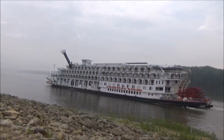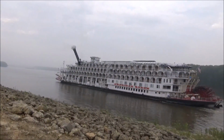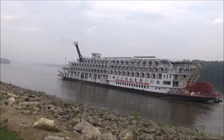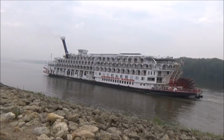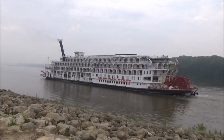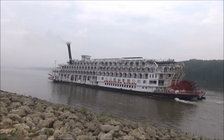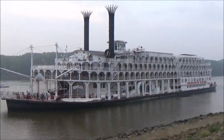Trying to walk along it, but you see it's raising one of the 2 stacks up. So we'll see if both of them fully extend. The pilot house is fully up now from when we started with this vlog. So the stacks and the pilot house drop to make sure it clears a lot of bridges up here, because the river dropped since last week. That's what it looks like when the stacks are fully extended.